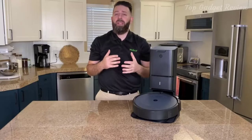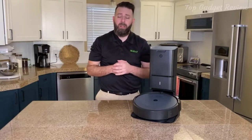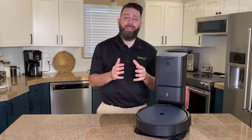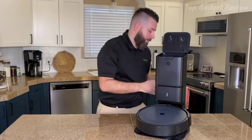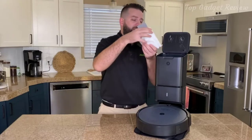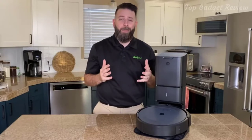That dirt and debris that Roomba picks up during its cleaning mission will be emptied into an enclosed disposable bag that can hold up to 60 days worth of dirt and debris. That means no cloud of dust when you go to empty it. Simply open the lid to the clean base here, pull the tab up, pull the bag out, throw this used bag in the trash. Go ahead and grab a new bag to replace it with, slide it on into the clean base here. It's that clean and simple.